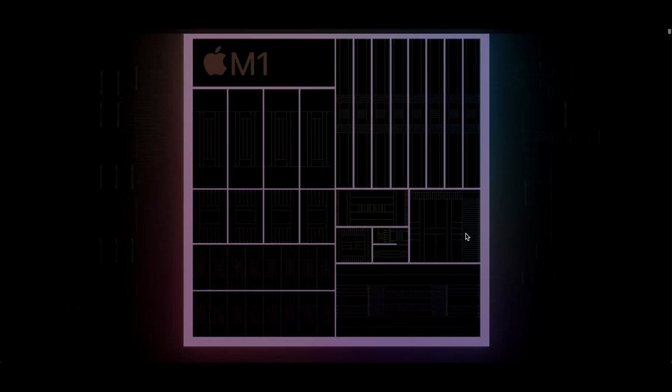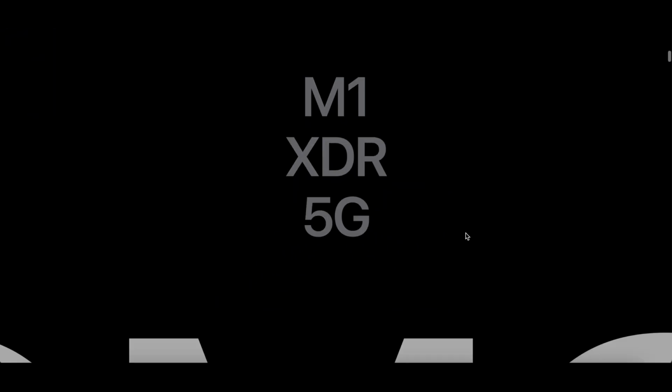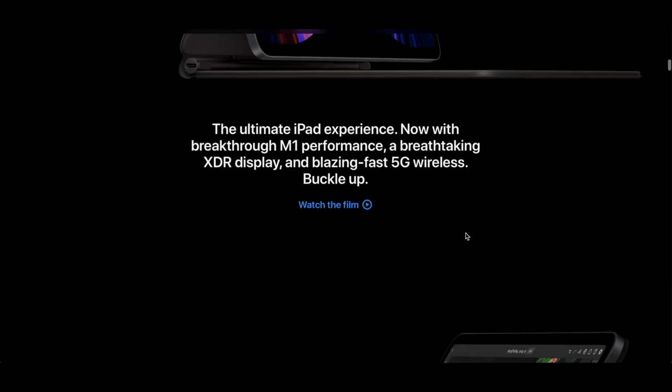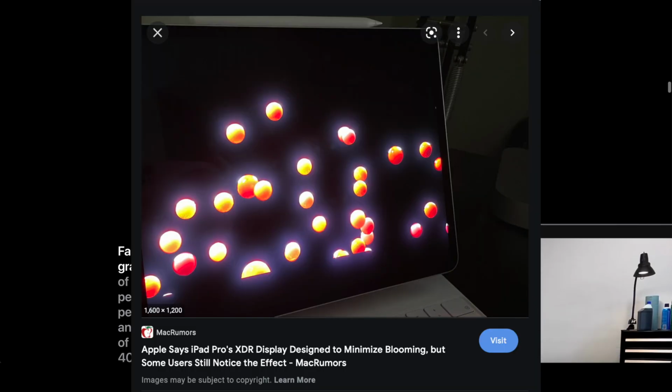In a lot of ways, this iPad's LCD display is better than the newer iPad's mini LED display, since the newer iPads use one with very few dimming zones. If you look at the mini LED display on a MacBook Pro, it's very good, but from what I've seen, the new iPad Pro just does not have that good of a panel.